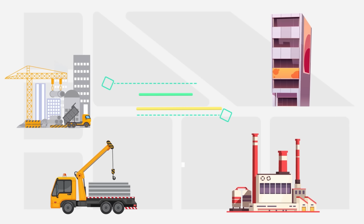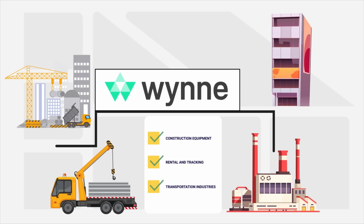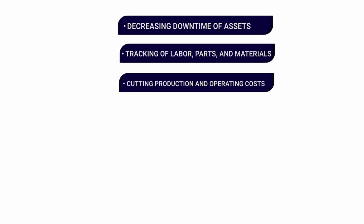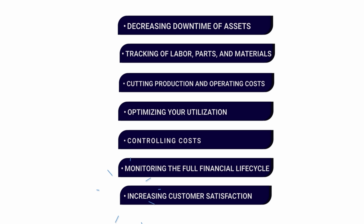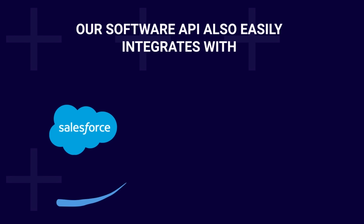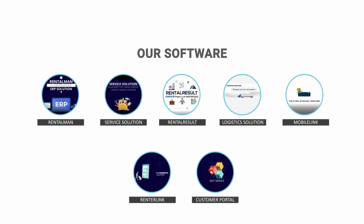Wind Systems software for the construction equipment and tool rental and tracking and transportation industries can significantly increase your ROI by decreasing downtime of assets, tracking of labor, parts and materials, cutting production and operating costs, optimizing your utilization, controlling costs, monitoring the full financial life cycle of all assets, maintenance costs, history, and age, increasing customer satisfaction, engagement, and retention. Our software API also easily integrates with and complements programs like Salesforce, Oracle, and SAP, giving you all the flexibility you need.